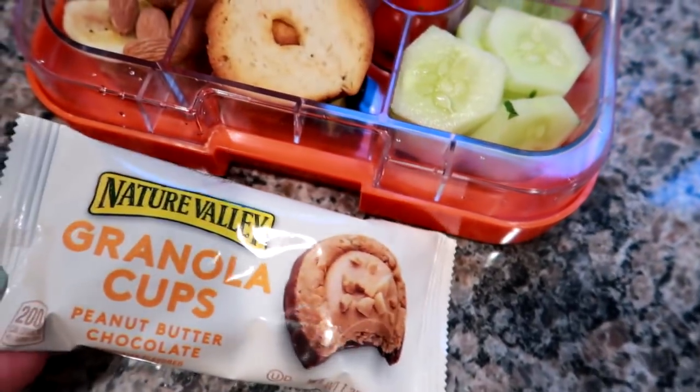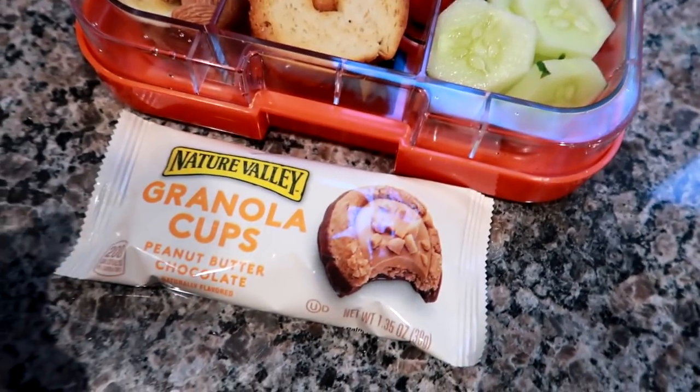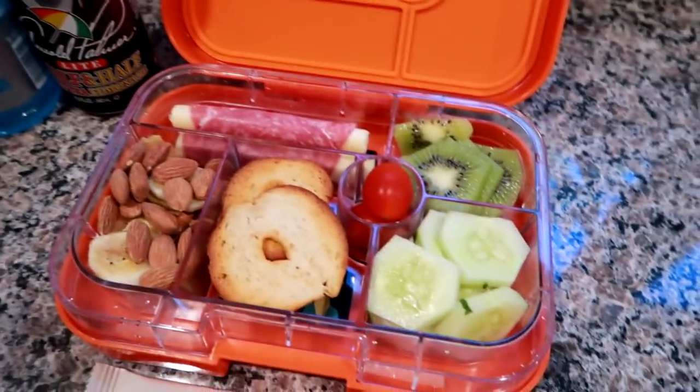And then I also gave him a peanut butter chocolate granola cup, and might also in addition throw in a banana. I'll just ask Matt what he thinks, and then of course, as always, the water cooler. So this is lunch today.